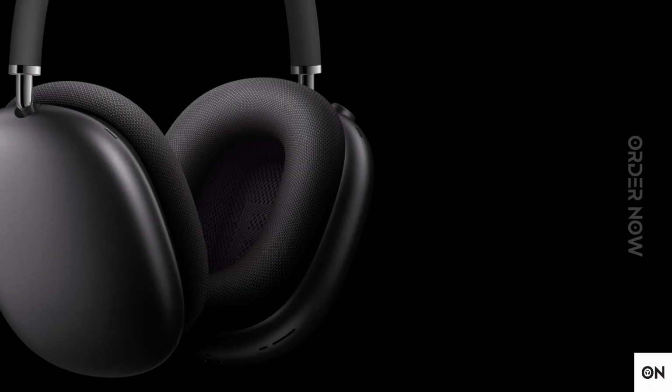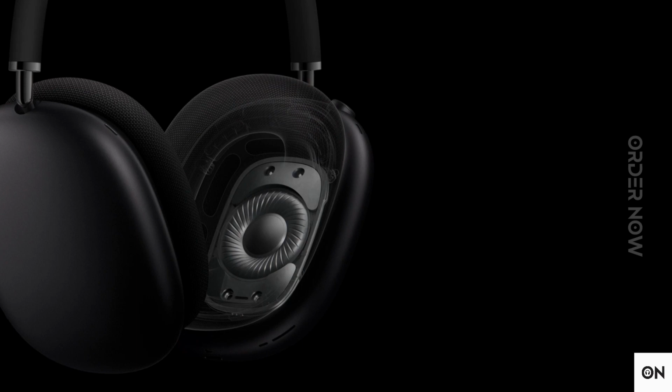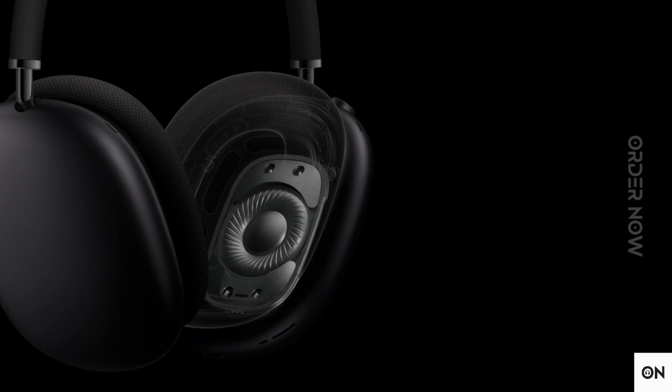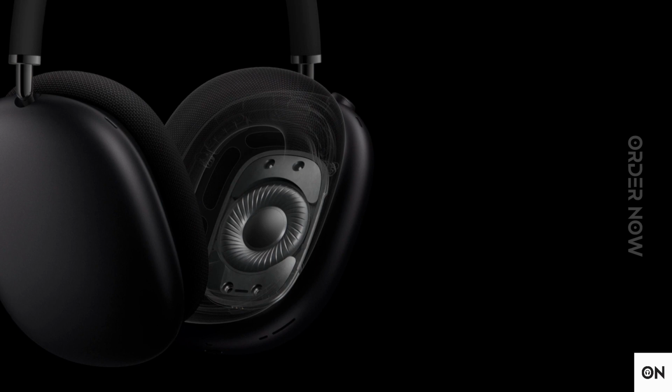Immersive listening to cancel unwanted external sound. AirPods Max use a total of six outward-facing microphones to detect noise in your environment, and two inward-facing microphones to measure what you're hearing. Hear every detail. The Apple-designed dynamic driver produces a wide frequency range that uncovers the rich details of every sound, delivering your favorite songs with previously unheard texture and accuracy.